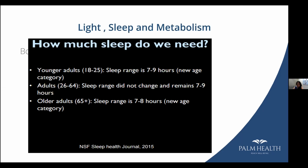Babies that are born need almost 18 to 20 hours of sleep. Toddlers and young adults, also teenagers, need quite a bit of sleep. But your average adult, ages 20 from college upwards to 64 roughly, requires 7 to 9 hours of sleep. Anything less than 7 hours, function starts to decline, especially if it's chronic.